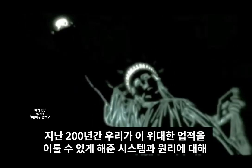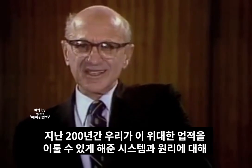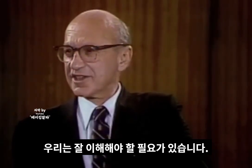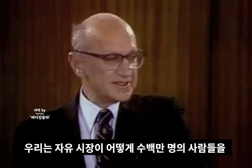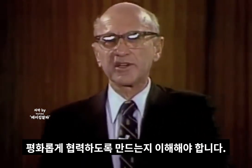We need really to have a greater understanding of the kind of system, the kind of principles that have enabled us to get this great achievement of the past 200 years. We need to understand how it is that a free market works to enable millions of people to cooperate peacefully together.